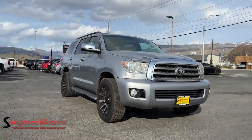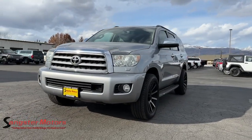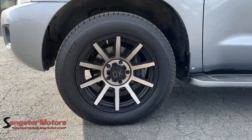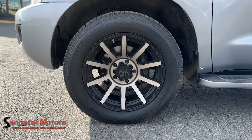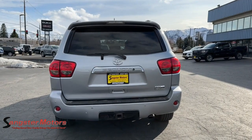The following are some of this vehicle's highlighted options: fog lamps, 8-cylinder engine, third row seat, blind spot monitor, full-size spare tire, rear spoiler, running boards, intermittent wipers, luggage rack, daytime running lights.